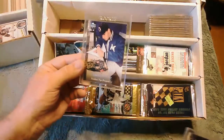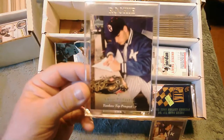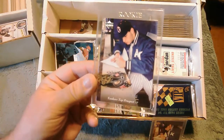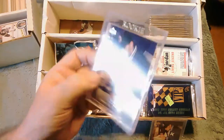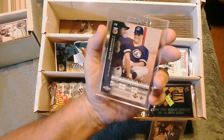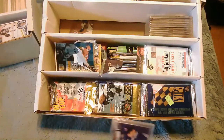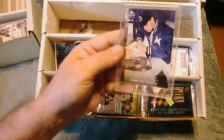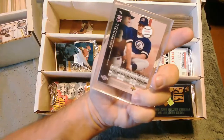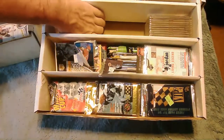Here's Andy Pettitte signing his contract to go up to the bigs. He's in a Yankees minor league outfit right there. It says rookie card, but Columbus there. I don't know who AC is there, probably one of the Florida teams. Oh, look, and there's a second one right behind it. A nice little rookie sticker on there, in case you didn't know that it was a rookie card.